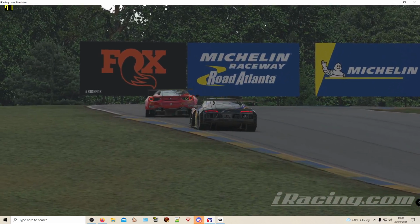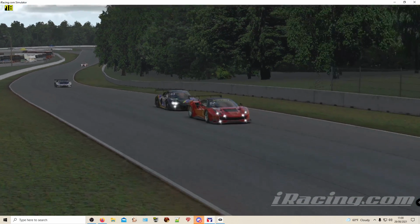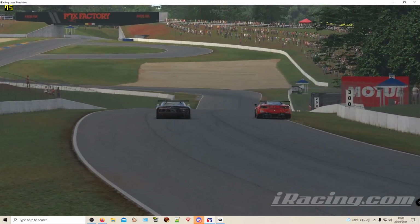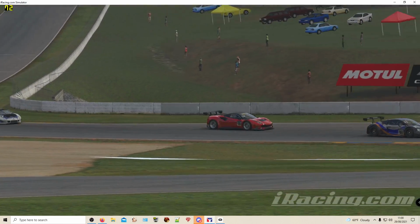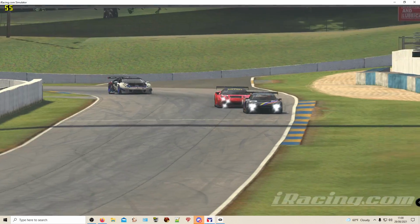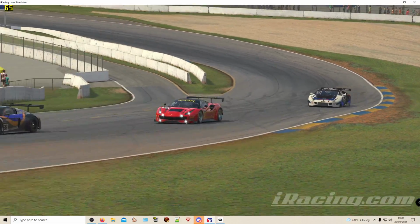That BMW James Neve has really checked out at the front. Arthur a little squirmy out of the corner, didn't get enough traction. Aidan clipping up the dust. And down the straight now towards the chicane. Audi ahead of Ferrari now, so Aidan Reaper up to P2 in the race. Arthur Bunzel not giving it up. Not giving up at all.